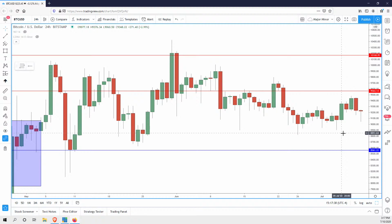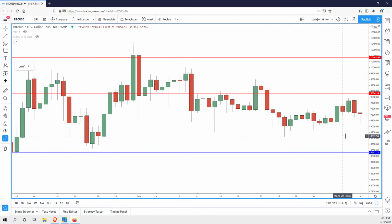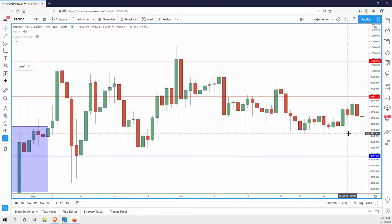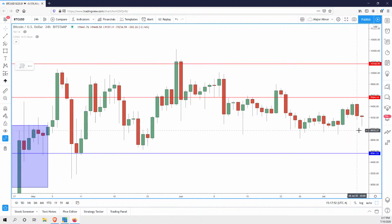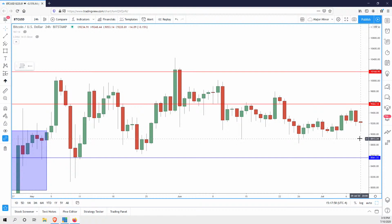But these are swing trades. I know everyone wants a lot of action, and there's a lot of stuff going on right now with this constant action, but we're all about high probability and long-term consistency. It's a little bit of a different angle, and you don't have to be on top of your computer every 5 minutes. But anyway, let's get back to Bitcoin here.